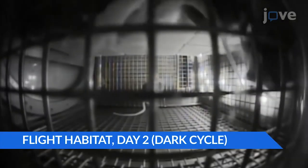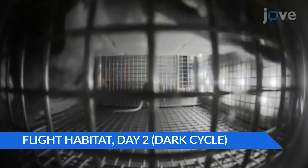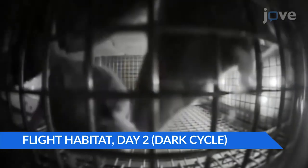This is the flight habitat on day 2 of the study, during the dark phase of the light-dark cycle, when mice are typically most active. During spaceflight, as on Earth, the mice move around the habitat using all 6 sides of the cage.